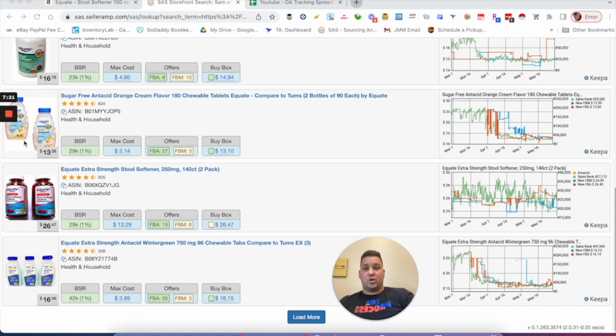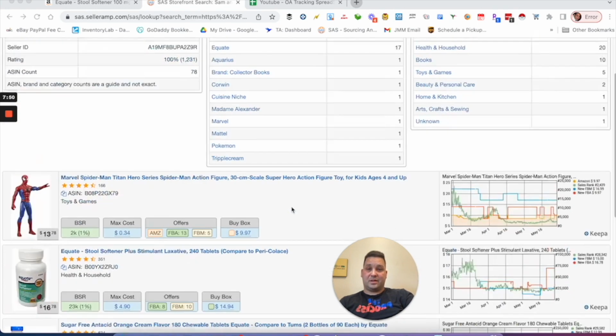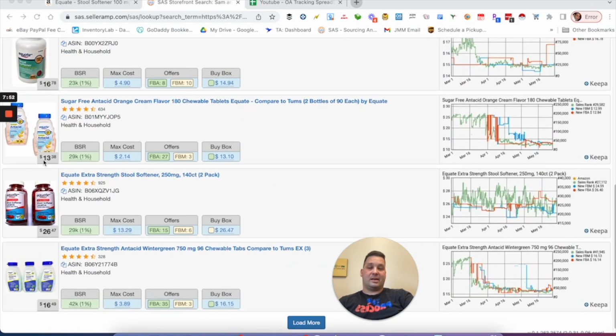So one of the cool parts about SellerAmp is as you're sourcing, you can see the rank right here. This is the buy box. So this is the current buy box. This is the price the seller has it at. So the buy box is what it's actually selling for, and this is what the seller is actually selling it for. So sometimes, like in a case like this, obviously the seller has it for $16.78. The buy box is $14.94. So people have it at lower prices. There will be some examples, which I don't see yet, where the person is selling it for like $50 and the buy box is $30. Those I just kind of skip through automatically.